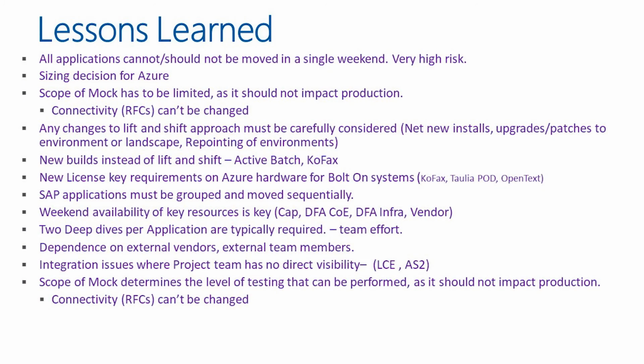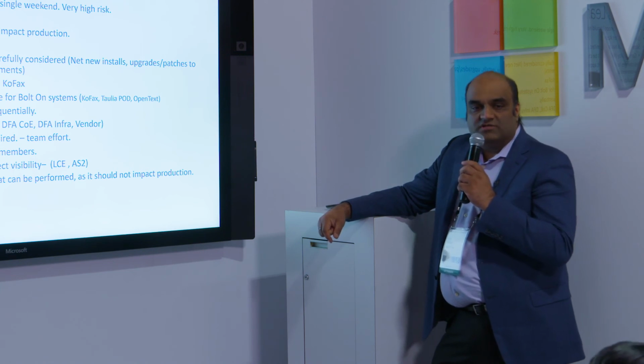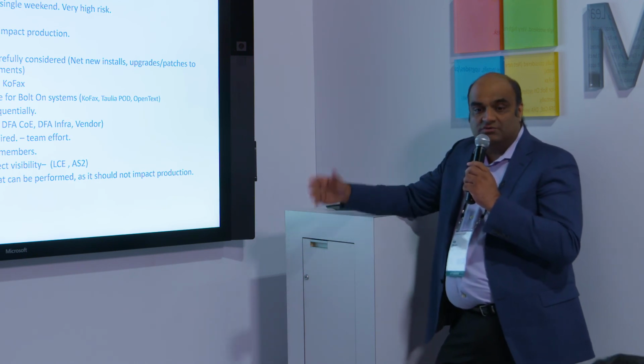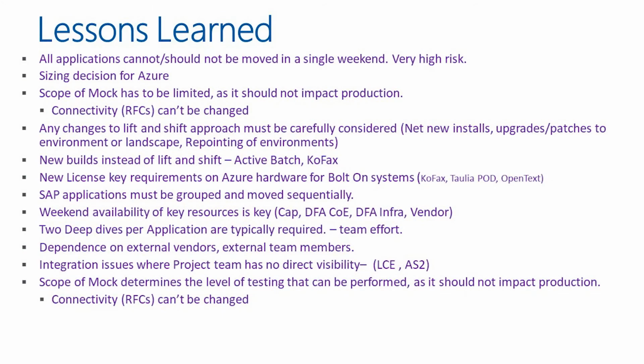Some of the lessons learned: obviously, you want to use a move group approach. You don't want to migrate everything on a single weekend, very high risk. Sizing decisions on Azure: you start with sizing up front so that you know your first couple of weeks are handled well. It's relatively easy to scale up or scale down or scale out in Azure, and we were able to manage that. With any migration of this kind, connectivity of the systems is very important, and most customers and partners take care of that up front.